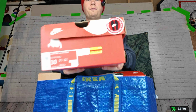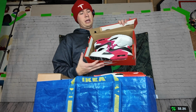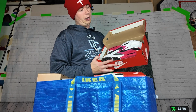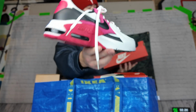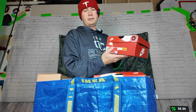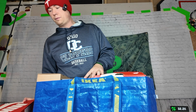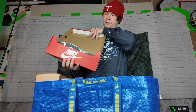Those are an additional 50% off of the tag, is how the Kohl's clearance event works. These are pretty sweet, actually. I almost wanted to keep a blue pair of these that I found, but they weren't in my size, so I ended up selling them. But $70 on these bad boys and $27. That's a great flip. Another pair here, half off of $75.